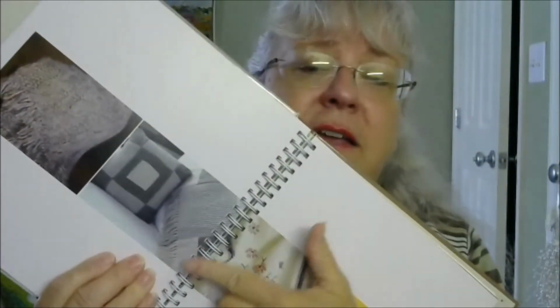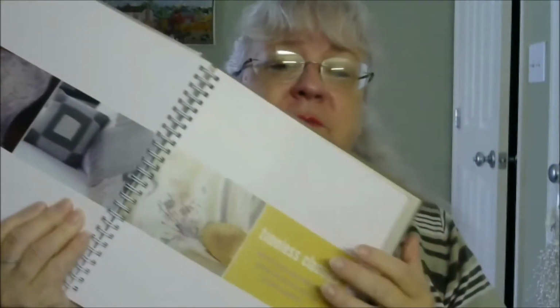So let me show you some of the things that are in here. This again is one of those books that I like the type of binding it has, because it's spiral bound, which means when you lay it flat, it actually stays flat and you don't have to fight the book the whole way through while you're looking at the pattern. So it has lots of throws, and it's kind of a mix.